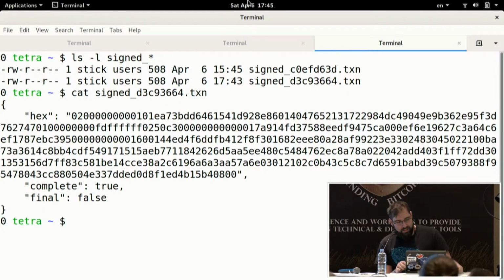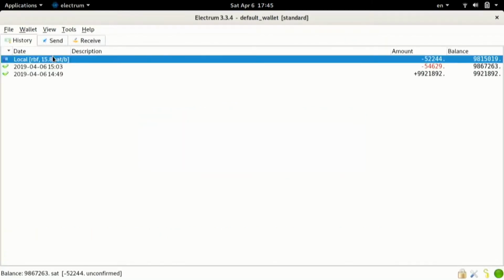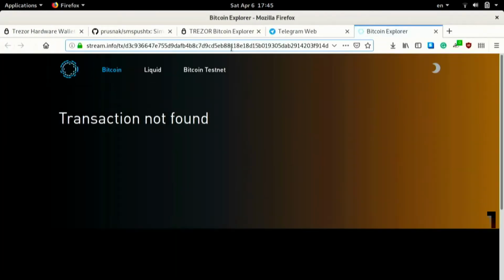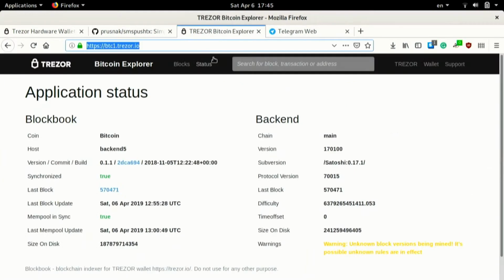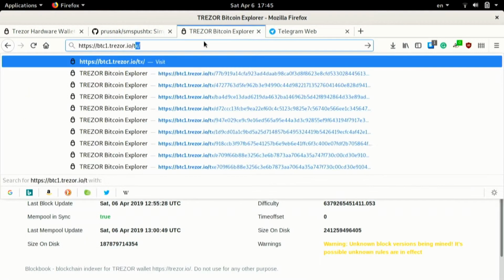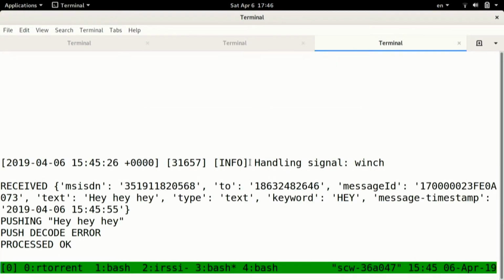So, meanwhile, I will log to my server, which is running the service. And here is the output log from the service, which is handling the SMS. In the meanwhile, I can look the transaction on the Blocks Explorer here. And it's of course not there because I haven't broadcasted it yet. I will use our Explorer. So yeah, it's not there in the mempool. It hasn't been broadcasted. So there are already people sending some stuff.